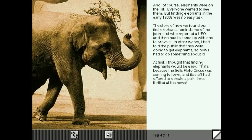But finding elephants in the early 1900s was no easy task. The story of how we found our first elephants reminds me of the journalist who reported a UFO and then had to come up with one to prove it. In other words, I had told the public that they were going to get elephants, so now I had to do something about it. At first, I thought that finding elephants would be easy. That's because the Sells Flatow Circus was coming to town, and its staff had offered to donate a pair. I was thrilled at the news.